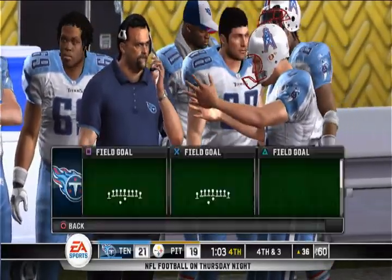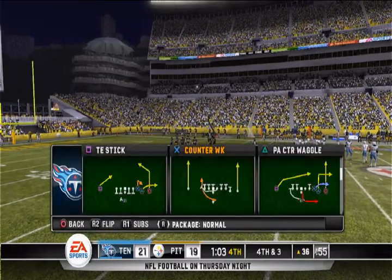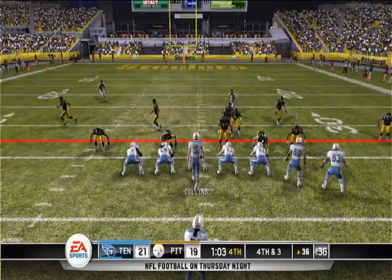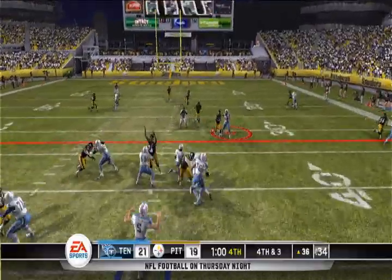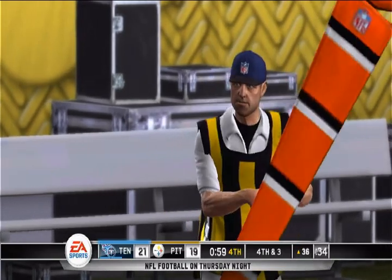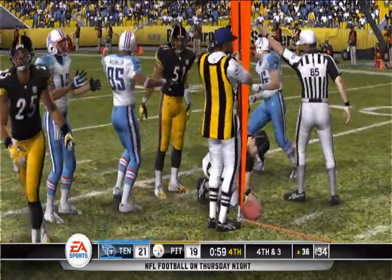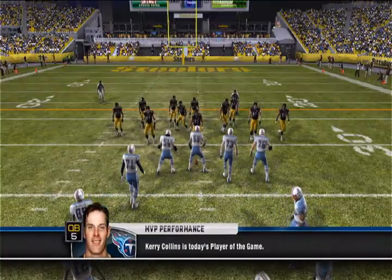The offense calls a timeout. And again, they're going to go for it on fourth down. He throws right. Is there for the catch. Did he get there? We'll have a measurement. And he did get the first down. I love watching fourth down football. It's all or nothing. You either pick it up and you go on, or you go home.